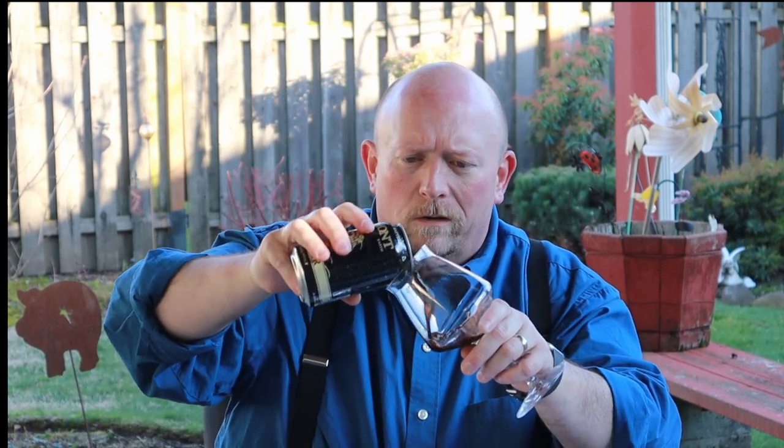And I'm going to be using my Teku. Teku not only has a bulbous bottom, but it has a flared top, so it's perfect for any Imperial beer. Let's crack this bad boy open. And let's see how it's pouring.